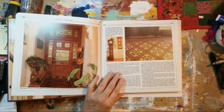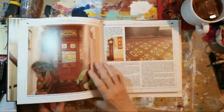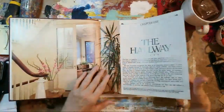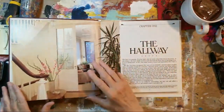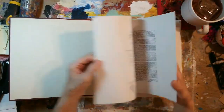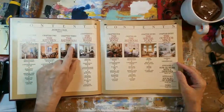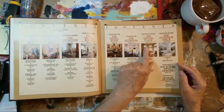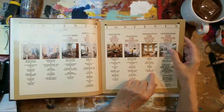But what I'm going to do this morning, I'm not going to do any interactive elements, but I'm going to skip some pages, maybe over to here. And I'm skipping these because of the entryway. And oh, look at the contents here. It tells you different rooms. The hallway, the kitchen, the bathroom, the living room, the dining room, the bedroom, the special place. Look at chapter 7, the special place and the outdoor place.